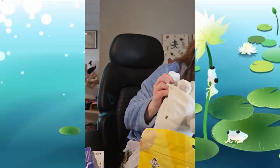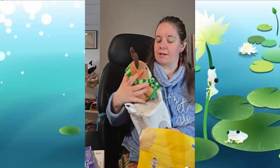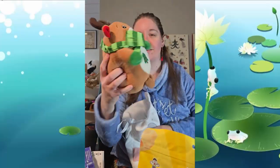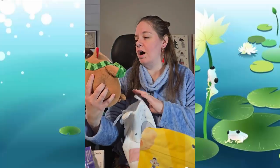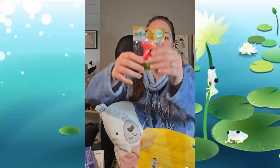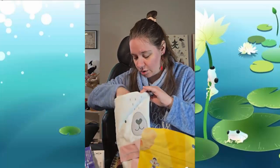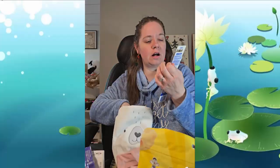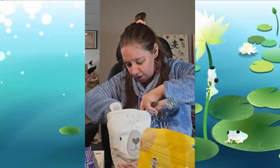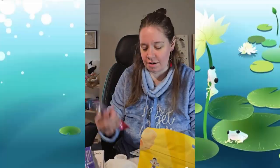I'm going to show you guys maybe the stocking stuffers next. So I'll show you my oldest one's first. We've got this fat little reindeer with a cute little scarf. And then inside I've got this little Elmo figurine. I am going to take everything out of the packaging and wrap it up before, by the way, but I haven't done that yet, so there's that. I've got a Tigger toothbrush here and a Bluey toothbrush here.